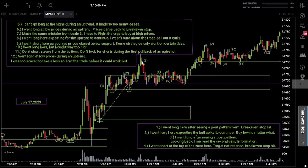And me taking trade three was pretty much the same mistake that I made from trade two, just going long at higher prices. So I gotta work on that. It's something in me that makes me feel as though I'm gonna miss out on the move if I don't get in right now. But if I would just place my orders at lower prices, usually the market will come back there, tag my level, and give me a good profitable trade.